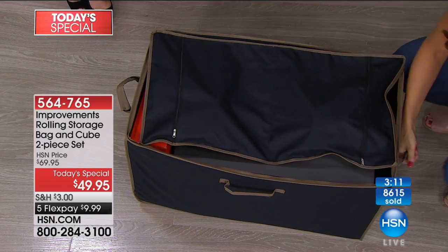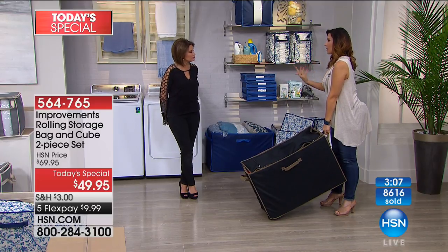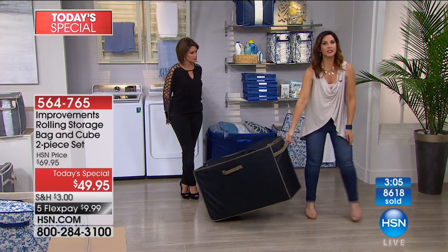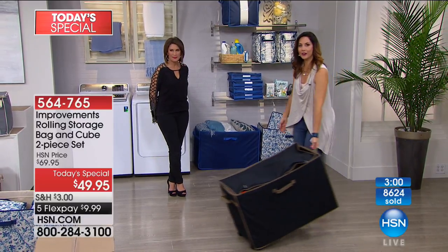And then when you want to wheel it out, a lot of times I have just winter boots, winter shoes, and summer. So I can store it away, and when I want to start my winter, I'm so excited to wear boots again. So excited. You can just wheel it out and use it.